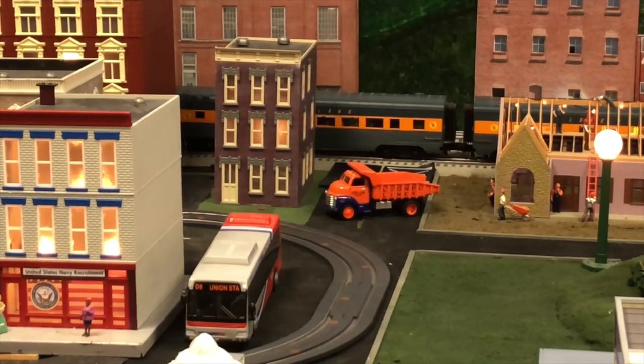And the last area that I really want to get on top of scenicking is the apartment building back to the left of the dump truck. The table's uneven back there. So it's, as you can see, it's tilting to the right. And it just doesn't look good sitting on top of the grass mat.